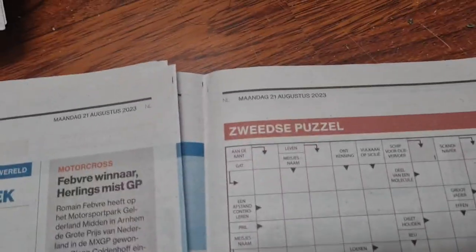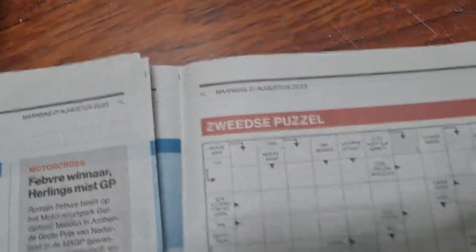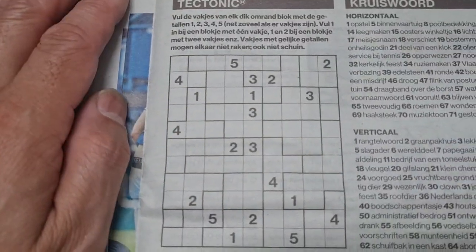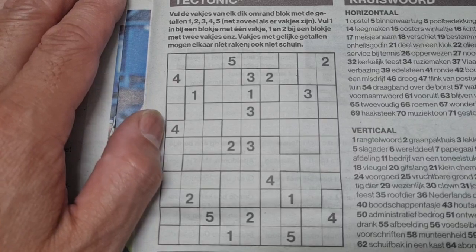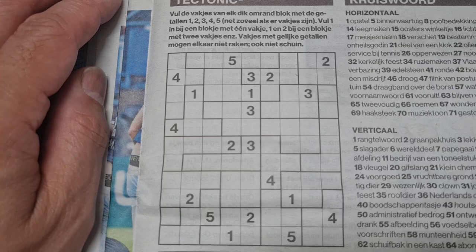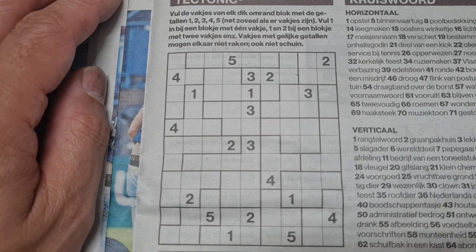In today's newspaper on Monday, August the 21st, 2023, we have two regular puzzles. Those puzzles are the medium Sudoku, which I solved a minute ago, and a tectonic, also known as jigsaw Sudoku. And in this newspaper, as I told you earlier, we also have an additional section with 7 extra puzzles. Half of them, 4 of them, I will solve in the evening.